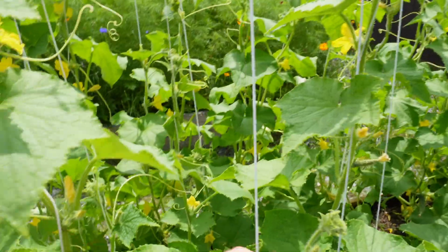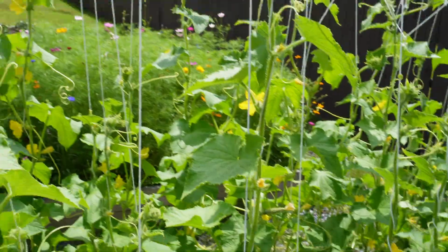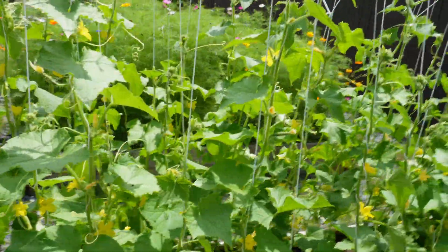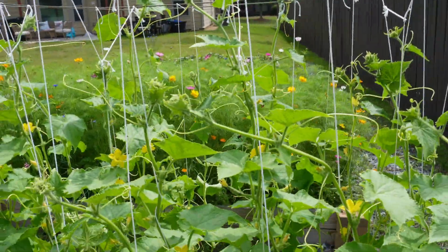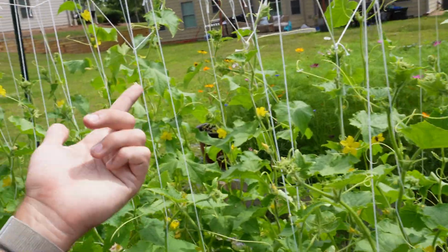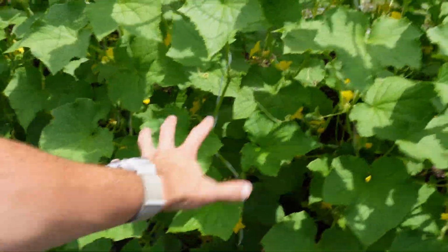I think next year I'm going to not do this because it's very labor inducing and you have to worry about tying up all the new vines on the cucumber. One cucumber plant can release like 2 to 4 vines roughly. So you have to tie each one up as they continue to grow, and it's very laborsome and it can create a lot of chaos at the bottom.